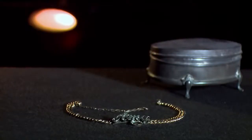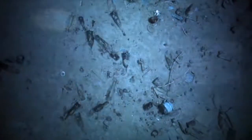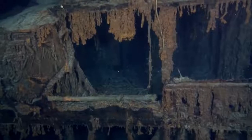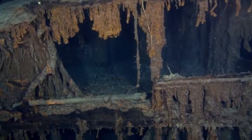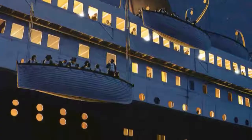Once valued possessions are left behind as Titanic sinks lower and lower into the Atlantic. For almost 2.5 hours, Titanic has slowly foundered. In the final moments, things begin to happen much faster.